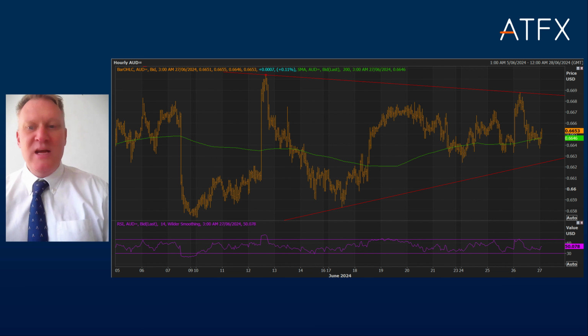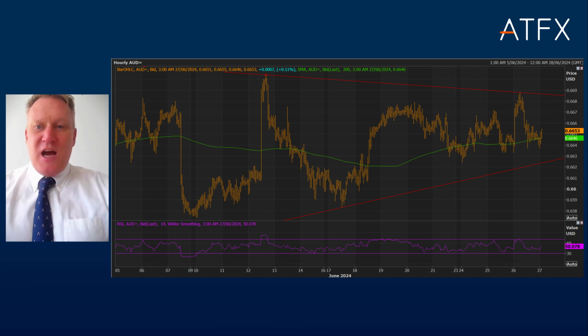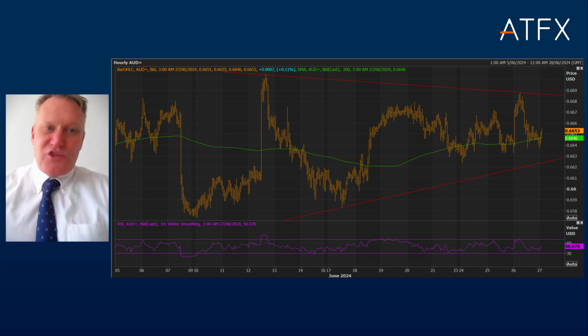Support coming in now just below 66.30. Resistance around those 66.80, high 80s level. A big number either way in the PCE could see us eventually see a break in the Aussie, which has been very range bound for the last 2 or 3 months.